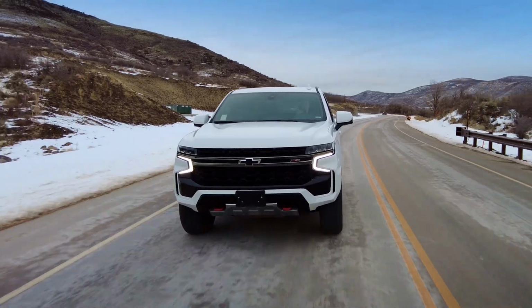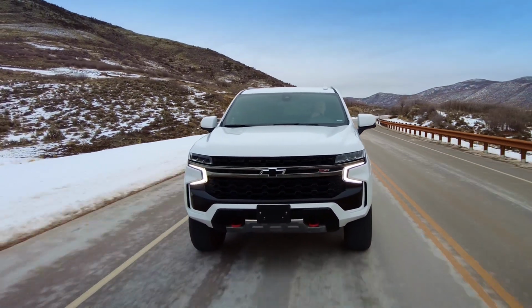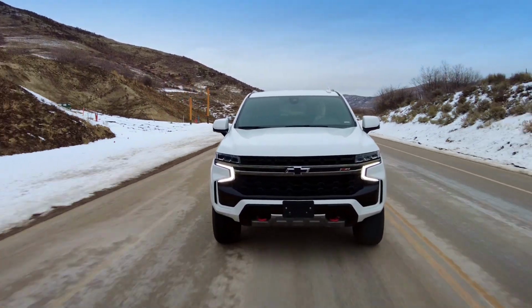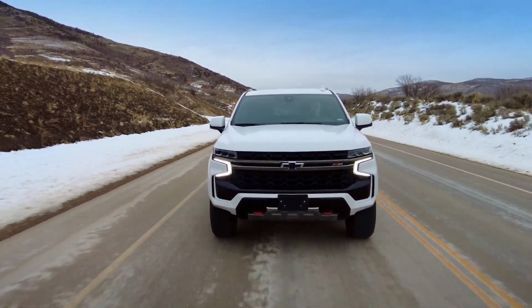All of them. That's key. And I'm trying to figure out, other than tradition and just because V8s are awesome, why not change the power plant and go something completely different like Ford has? Because in that sense, it no longer competes. It only competes on size.